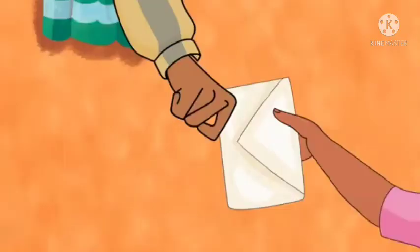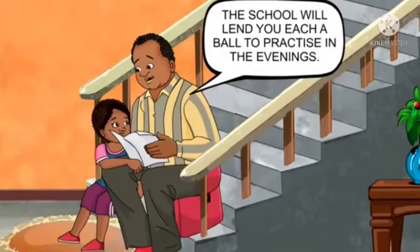Jen's father has received the letter from Jen. After receiving the letter, Jen's father opened it and started to read. So the message is, Jen's PT teacher is starting a football lesson for the girls. It will start next week. Jen's father has opened and read this message. When Jen heard this message, she was very excited.